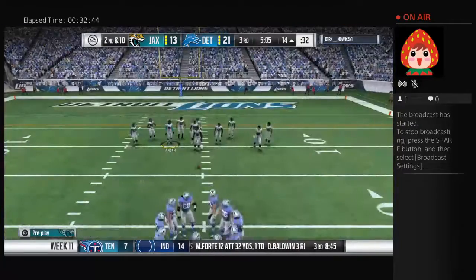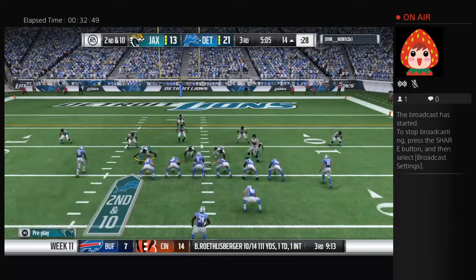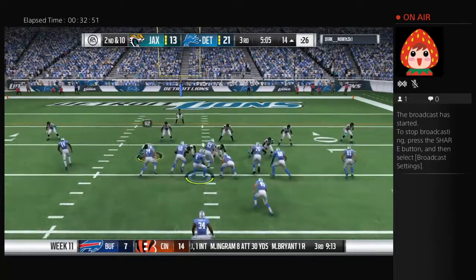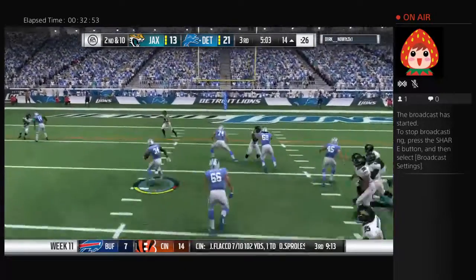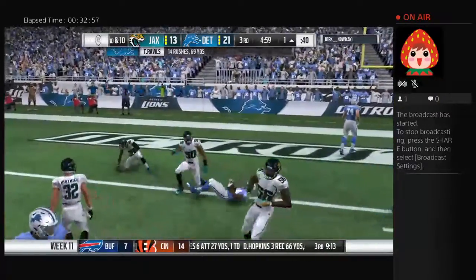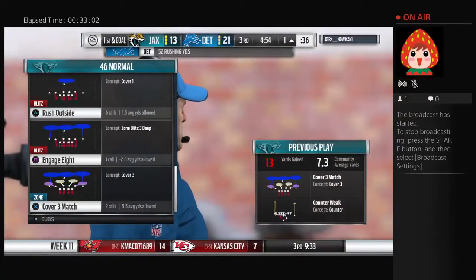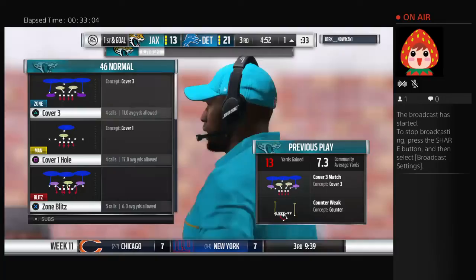And on 2nd and 10 now. They come up in an offset I. On 2nd down, Rawls. A nifty juke there. Not much fun for a guy trying to tackle him. And he couldn't quite get there. Tackled down at the 1. A nice strong run there for Rawls.